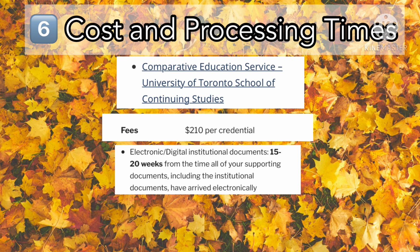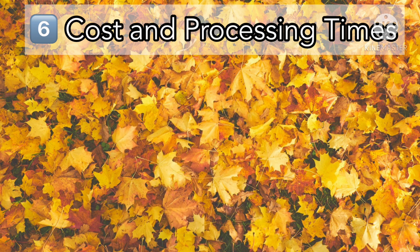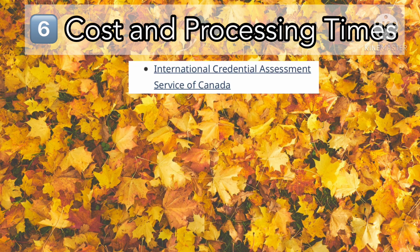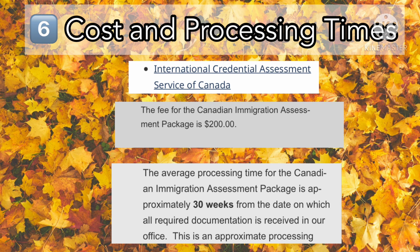For electronic document submission by your school, processing time is 15 to 20 weeks. Whereas physical document submission is much longer, wherein it might take 25 to 30 weeks for your ECA to be completed. The next institution is ICAS, or International Credential Assessment Service of Canada. The price of assessment is $200, while their approximate processing time, as per their official website, is 30 weeks. This is from the date that all the documents are received, similar to CES.